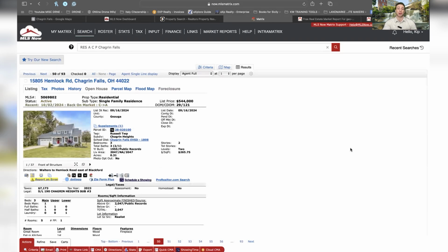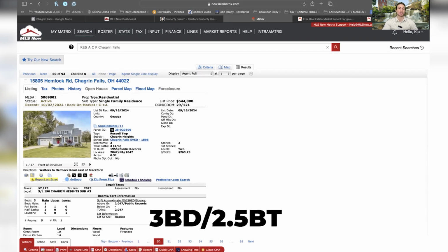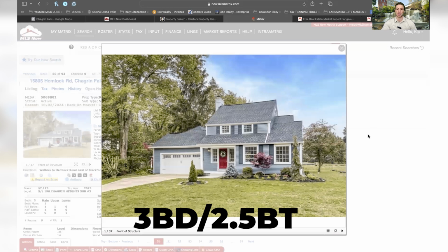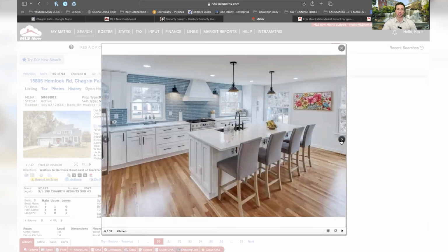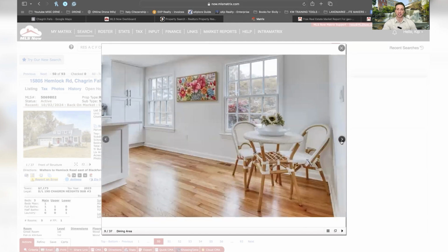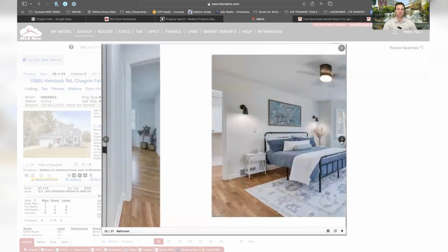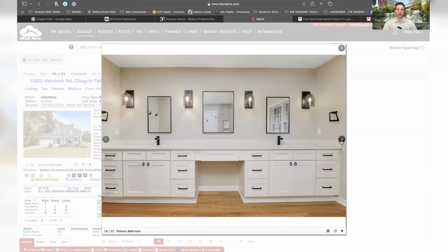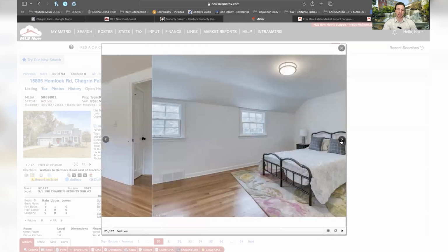All right, so now on to a single-family home that isn't in the millions, right? So maybe that'd be nice. So this one's gonna be $544,000, and it's a 3.5, all right? And it's been updated on the inside. So it's clean, it's nice, it's got gas, which can be something that many people prefer, gas stoves, and it has everything that you're gonna want, right? So this is kind of what to expect, again, in this price range.